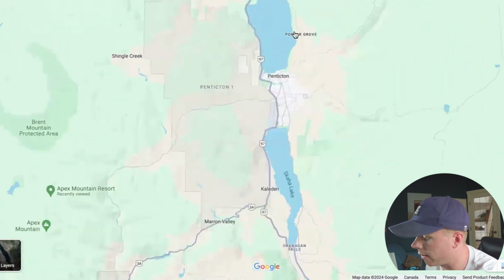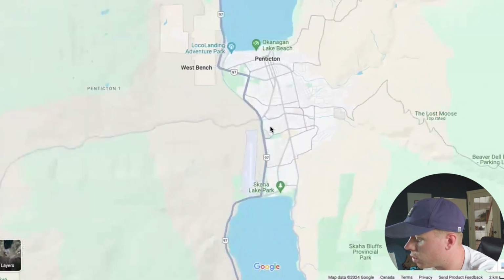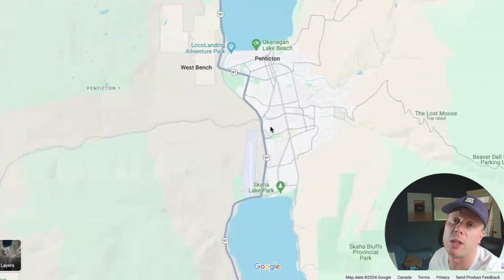But those are the main areas of Penticton, just to give you a sense of where I'm going to be showing you places. But let's jump back in and show you a little more of Penticton.